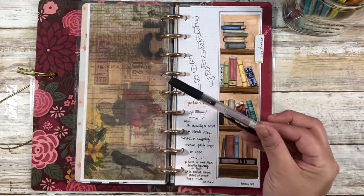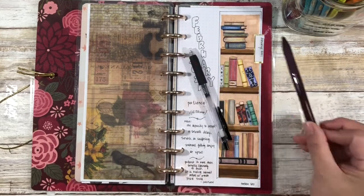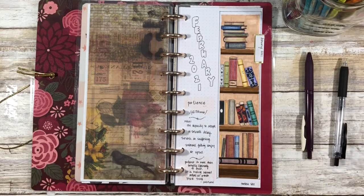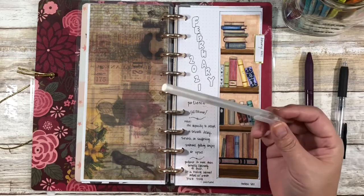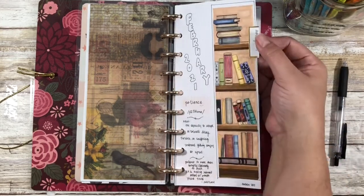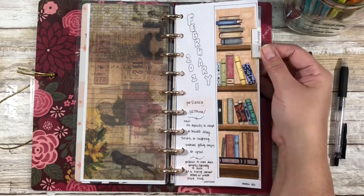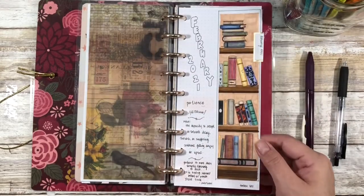Every once and again, I would pull out either a black pen or one of my vintage Sarasa pens to do some accents, and then also one of my box and silver pens to color some of the accents as well. I did add a tab here. This is just a box from the Colorful Boxes sticker book, and then it's just folded in half, but I didn't put that down until I was finished with the page.